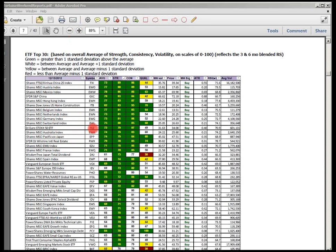So this Stocks 50, this FEZ, that's one that we added a couple weeks ago in the ETF2 model portfolio. That's a pretty decent one. That's continuing to march up.